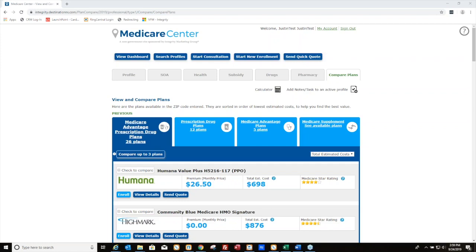The program will show clients who, does it show if they left? No. So it does not show you if a consumer left your plan. You would obviously want to follow up with the consumer on that one.